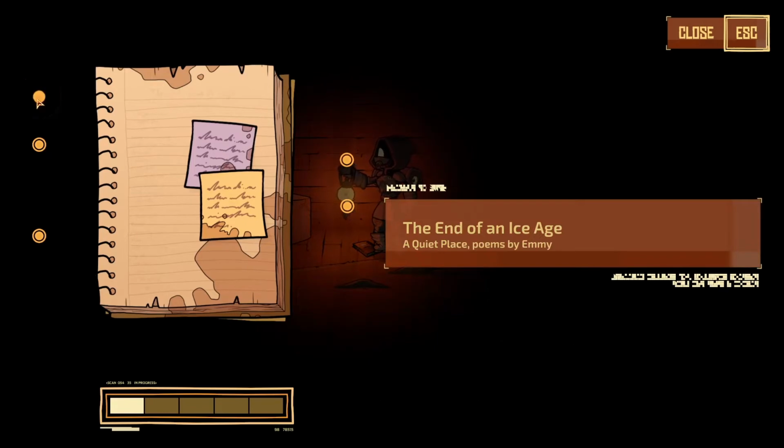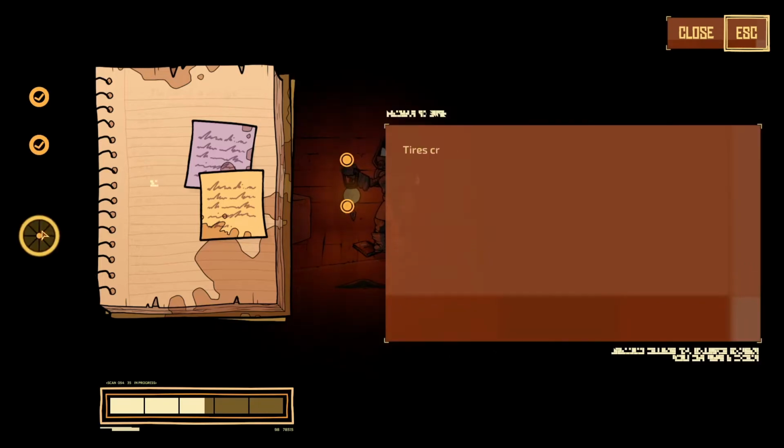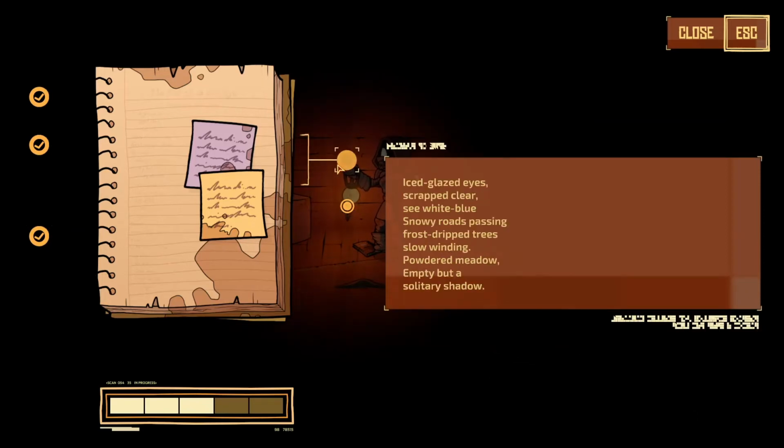The End of an Ice Age, A Quiet Place, poems by Emmy. Ice glazed eyes, cracked clear, sea white blue, snowy roads passing, frost dripped trees, slow winding, powder meadow, empty but a solitary shadow. Tires crunch still, warm eyes open, light filled mouth smiling welcome home. Burnt coffee, ground long ago, those hands, soft words after long silence. Here we are, a home away at the end of an ice age.